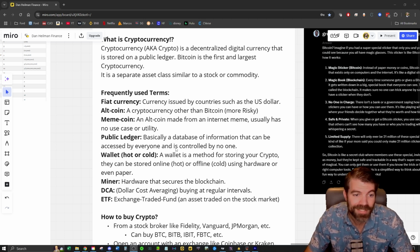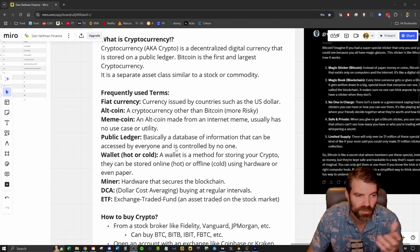Meme coin. This is an altcoin specifically made from an internet meme or some other meme, and it usually has no use case and no utility. It is more just a fun coin to invest in because you like what it is. Maybe you like the community, so that is an option as well. But this is for more advanced users, that is for sure. Very speculative and very risky.